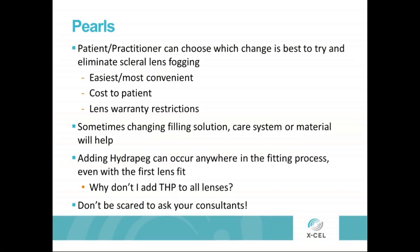And so why wouldn't I add HydraPEG to all lenses? Well, for me, it comes down to cost. HydraPEG is something that the lab will add for you, but most of the time there is an additional fee to the lens. There are some labs where it's actually included. So in those cases, I would say 95% of the time, yes, I'm going to get HydraPEG added to my lens because it's of no cost to me or my patient. But if the lab is charging me for HydraPEG, I am going to pass that charge on to my patient. So that's why I don't just add it on to every single lens right off the bat. Although, like I said, some of my friends, that's just what they do now, and that's just become their practice.